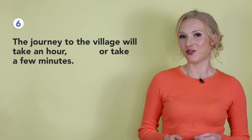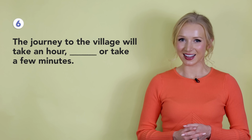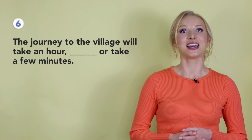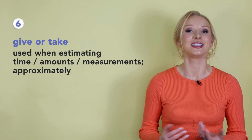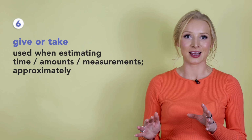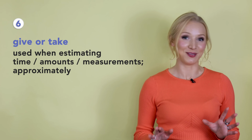The journey to the village will take an hour or take a few minutes. Have a think. The missing word is give. Give or take a few minutes. We use this phrase when we're estimating time, amounts, or measurements. It means approximately or plus or minus a small amount. It's an expression that helps you sound positively fluent.